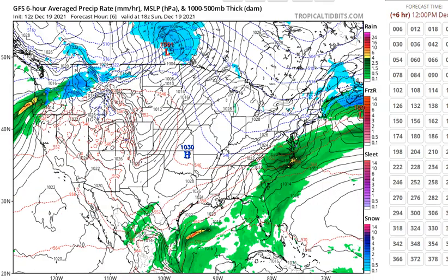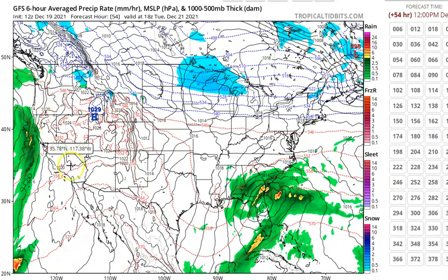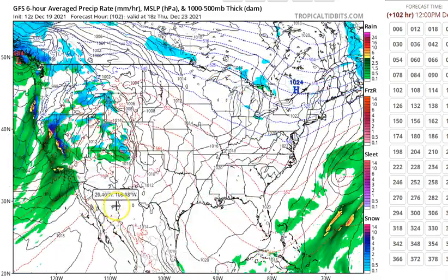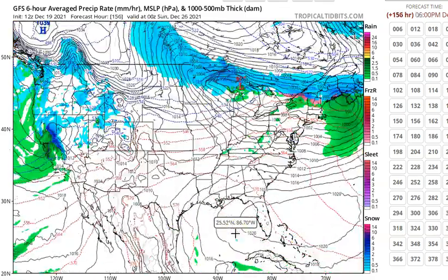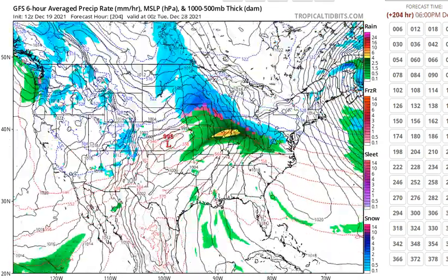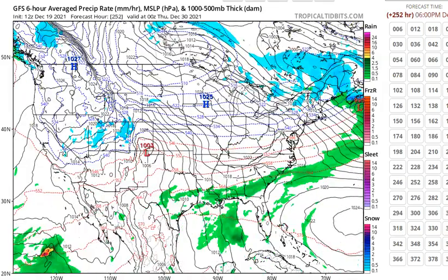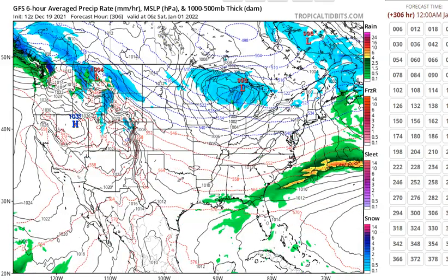Now let's go down the rundown, but you'll see here, you get some heavy rain coming in. Watch, that's when around the 21st is when you just get nonstop rain from the 21st, and then that doesn't end in the West Coast until the 28th. So you get pretty much like a week of rain all along the West Coast, which I think may cause some major problems.